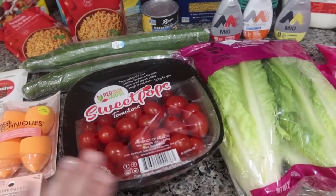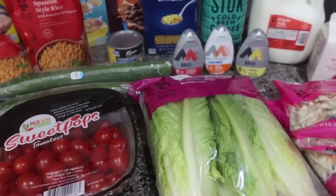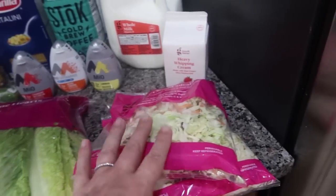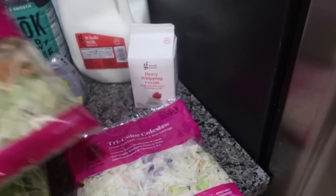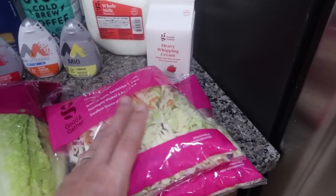Cherub tomatoes we always need to have on hand, so I picked up the Sweet Pops tomatoes. These looked really good. We're having a salad on the side of one of our dinners, so I picked up the 3-pack of romaine hearts, and then I picked up 2 8-ounce packages of the tricolor coleslaw. This is actually a coleslaw pasta salad that I am making, so that is going to go in there.